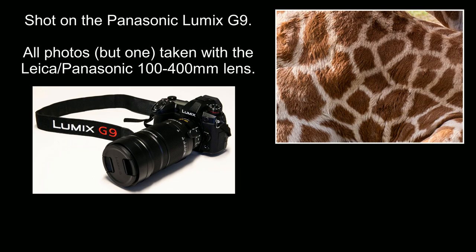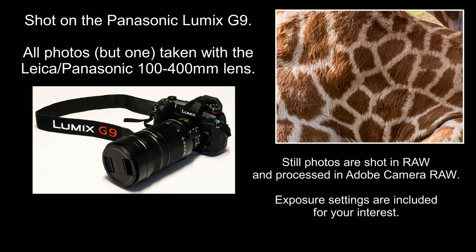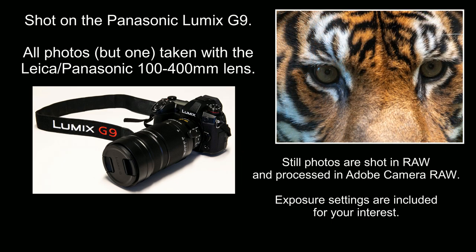All the photos you're going to see were taken on the Panasonic Lumix G9 with the Panasonic Leica 100-400mm lens. Still photos were shot in RAW and processed using Adobe Camera Raw. And I'm going to share my exposure settings because I know a lot of people like to see them. You'll notice some insanely slow shutter speeds and high ISO shots where I had to make the best of a difficult situation. I also have some video, including some slow motion clips shot using the VFR video function.